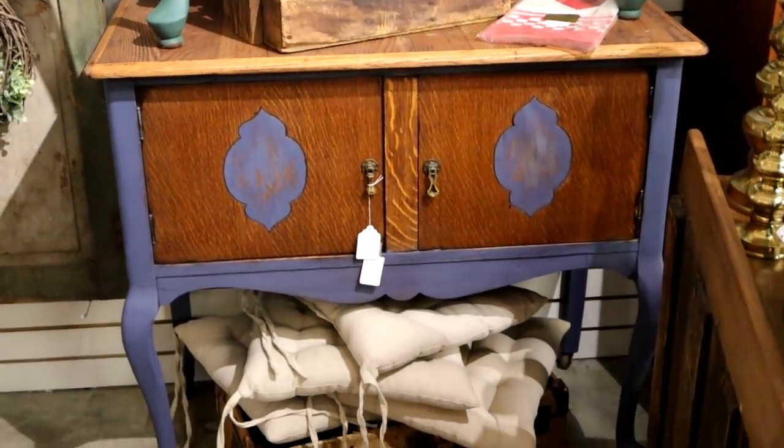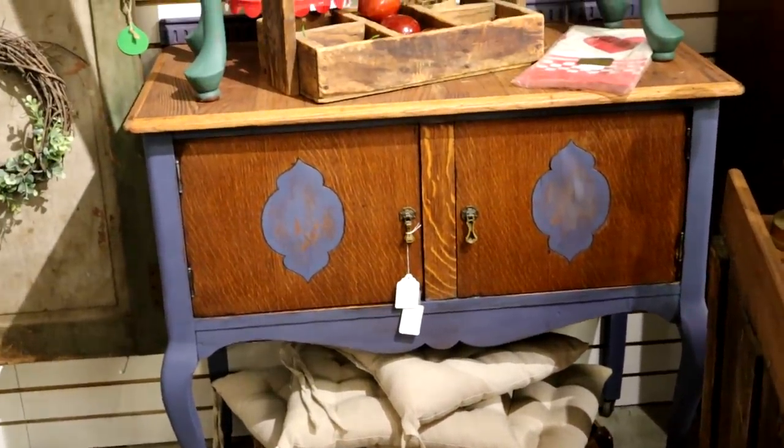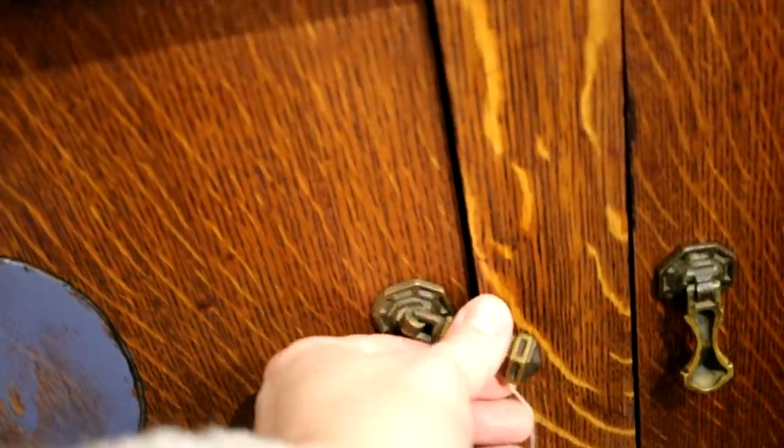We still have some of the pieces that we've had for a while that have been painted. So this blue buffet, I don't know why it's not going anywhere. I do think we just marked it down a little bit. Let me see if I can show you. The sale price is $150. So that one's really cool. I don't remember which Dixie Belle color that is, but that is one of the Dixie Belle blues.